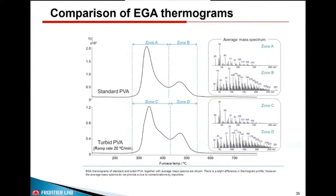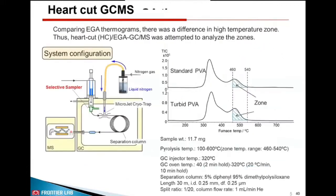Then, as our systematic approach starts with the EGA, we did the EGA analysis for the good sample and the bad sample, and you can see there is a small difference between the two. Even the mass spectrum has a lot of information. But as I said before, just by looking at EGA data, one cannot decide about the sample. You can only see whether there is any difference, and that allows you to decide your next step. In this case, we found a distinct difference in this peak zone, like 460 to 540, between the standard and the turbid one.